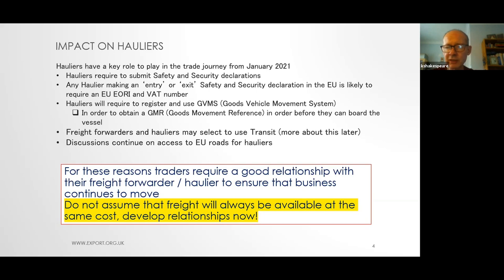When you're moving goods out of Great Britain, if you are using a non-inventory link port, and the main inventory link ports tend to be the major global container ports like Felixstowe, Liverpool, Southampton, for example, if you're using non-inventory link, which includes Dover and other smaller ports, you have to register as a haulier for the Goods Vehicle Movement System, GVMS.